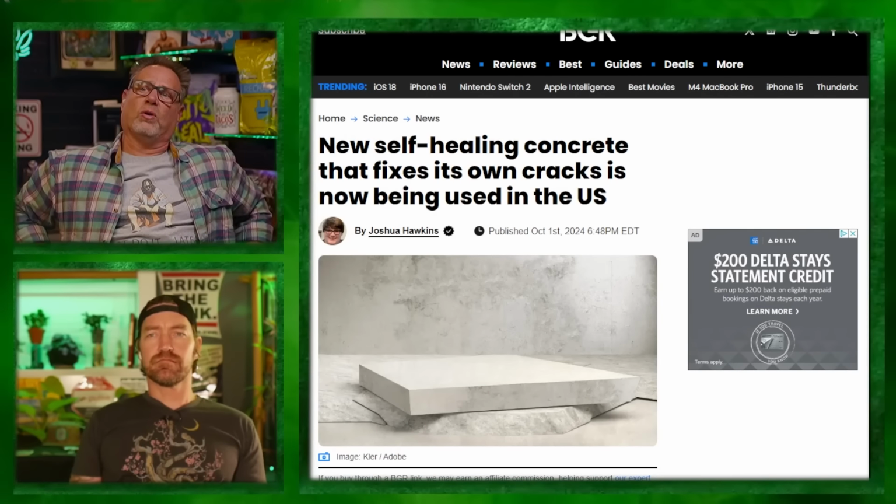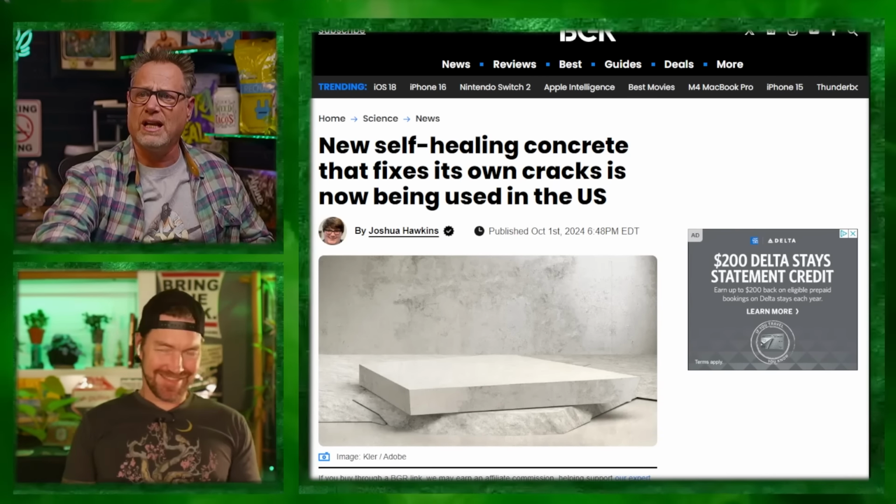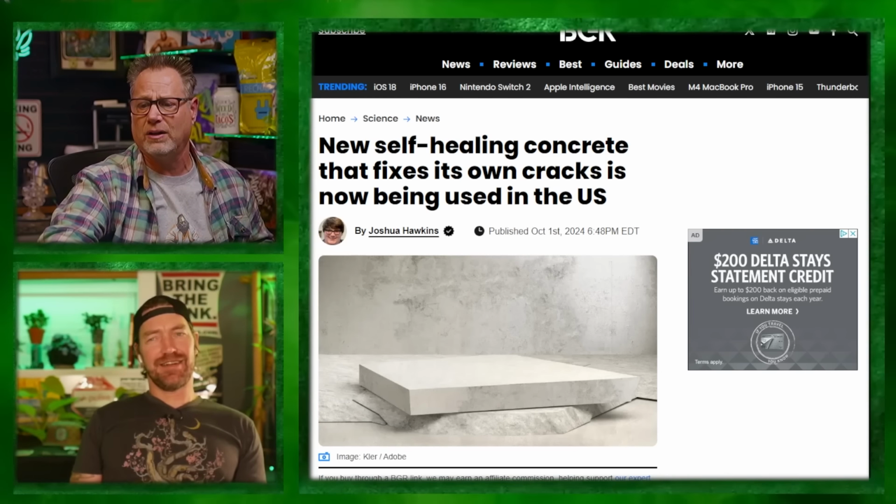We were talking GMO stuff last week, and it is a slippery slope with genetically modified things. This isn't genetically modified. This just has a crazy bacteria in it that might be genetically modified. But it is self-healing concrete that fixes its own cracks. Interesting. Is that not cool?